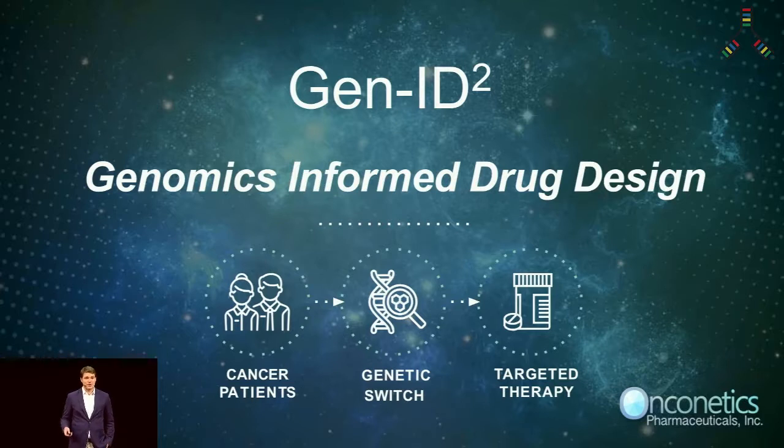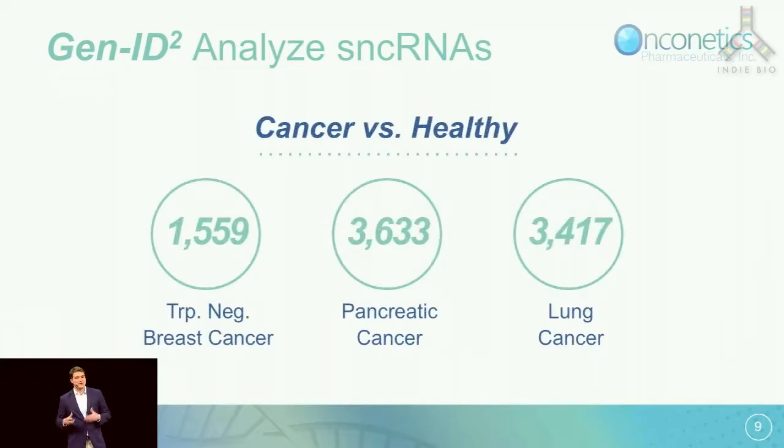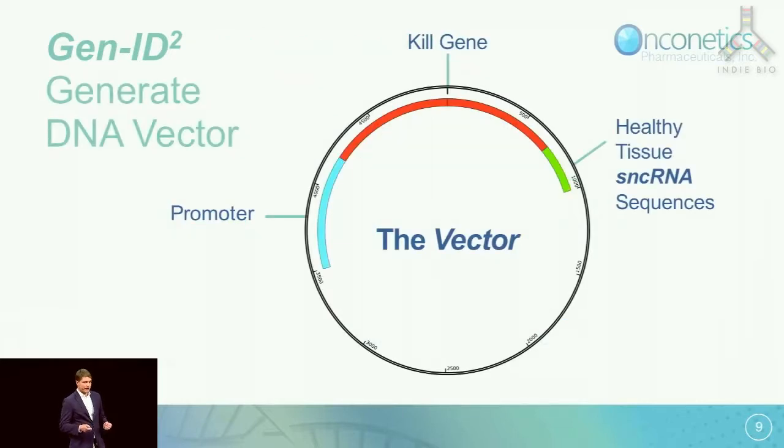We call this approach genomics-informed drug design. We start by taking genetic information from cancer patients. We then use that information to create our trigger, which is incorporated into our gene therapy and given back to the patients. The first step in this process involves the identification of differentially expressed snc RNAs. These are RNAs that are only found within distinct cell types in the body. Now, when we looked between cancer and healthy tissue, we found not 10 or 100, but thousands of these RNAs that we could choose from to guide our therapy. From these, we then find the highest differentially expressed and incorporate those back into our gene therapy as targets for snc RNA. Constructed like this, if our therapy finds its way into healthy tissue, then the small non-coding RNAs that are present in the cell will bind to and prevent its expression.